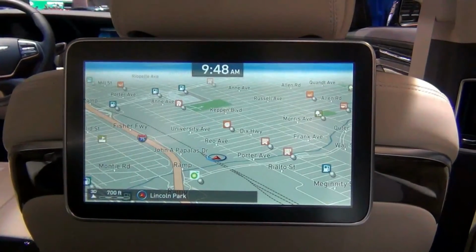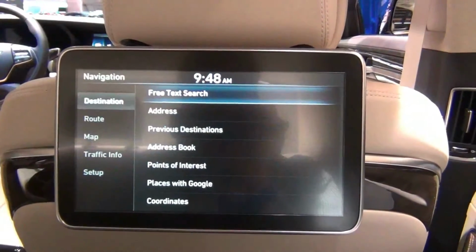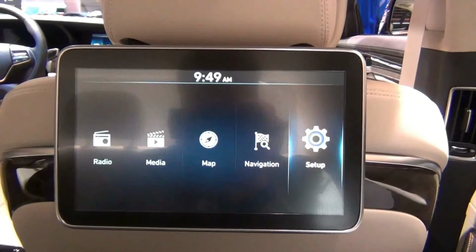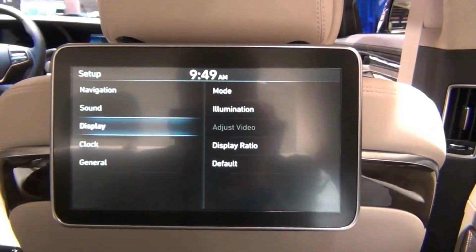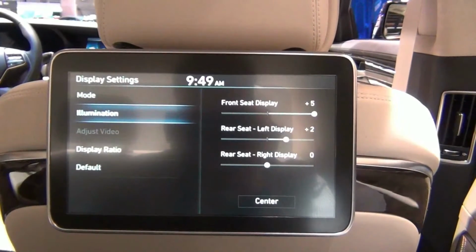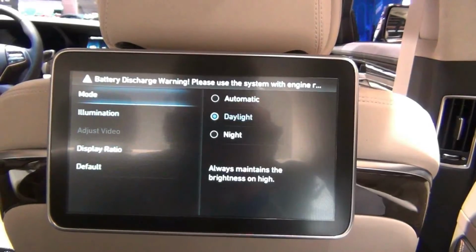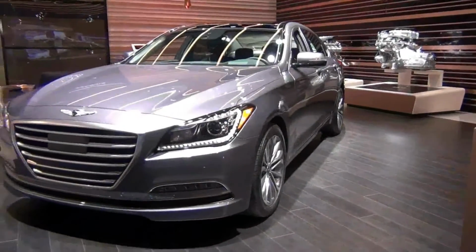So let's say your driver up front is displaying navigation and you want to change the radio from the back seat. You're not going to interrupt that. So it's a really cool setup, and I think the display looked really nice. It was very responsive, and just the color scheme and everything looked very upscale. It was really good, really well done. And you can see the wood trim on the back of the front seats there.